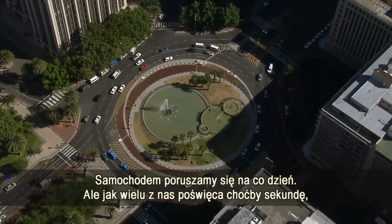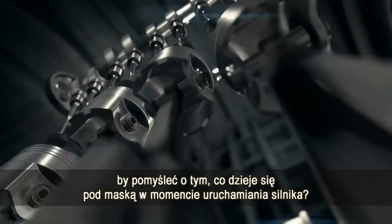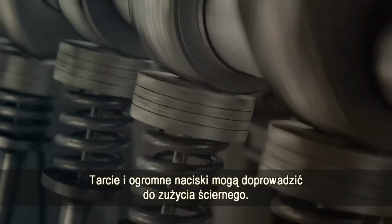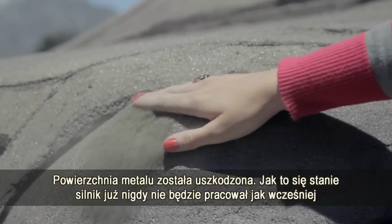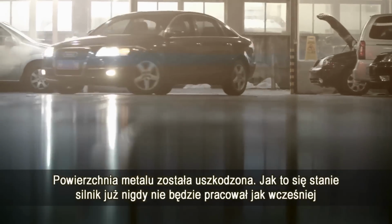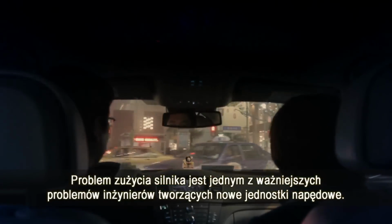Cars play a major role in our lives. But how many of us give a second thought to what goes on under the bonnet when we start the engine? All that rubbing and that pressing can lead to a phenomenon called abrasion. Material is lost from these critical surfaces, and once that material is lost, the engine will never run quite as well again. On a global level, engine wear is one of the greatest motoring problems today.